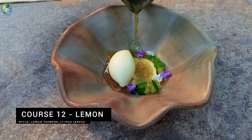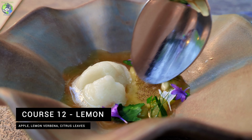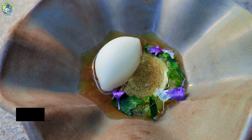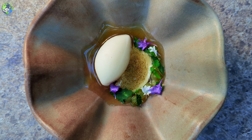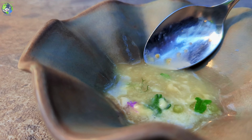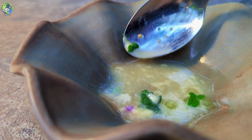So this here is the lemon course. So there's some lemon sorbet. There's another lemon curd topped with caramel on it, and some various flowers like marigold. It serves as a palate cleanser. And what they pour onto it is tea, actually. Very surprising, but it does help cleanse the palate, as well as the high acidity of the lemon.